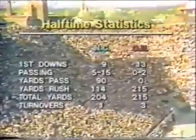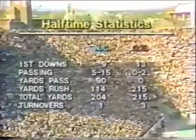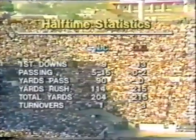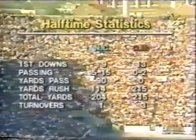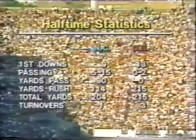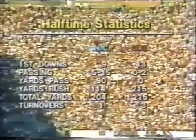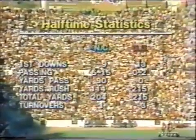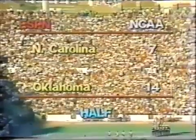And if you keep up with such things as statistics, Oklahoma has gained 215 yards against a North Carolina defense that normally gives up 76 yards per game to the rush. And the turnovers, as Bud told you. We're at halftime, and when we come back, the second half will begin with Oklahoma in front, 14-7, and Carolina trying to figure what to do to stay undefeated and in the bowl picture.